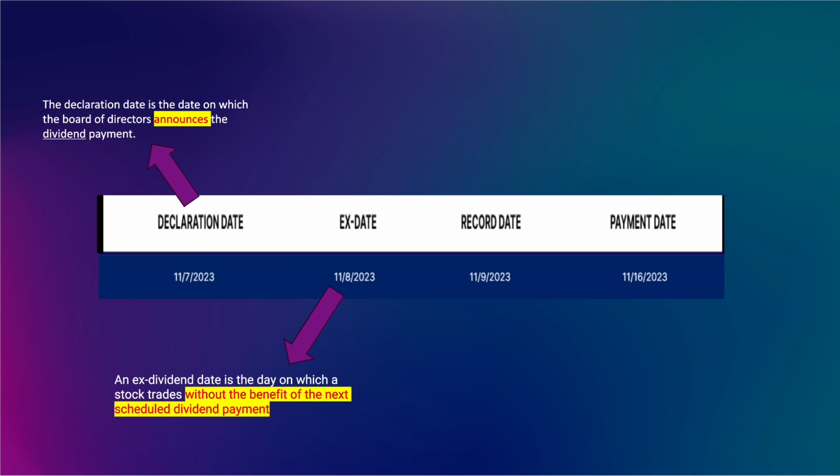Now, the ex-date, which is 11/8, means that anybody who buys the stock on the 8th and after will not be eligible to get the dividend. In order to get the dividend, you must buy it before the 8th. So the 8th is without the benefit of the next scheduled dividend payment.